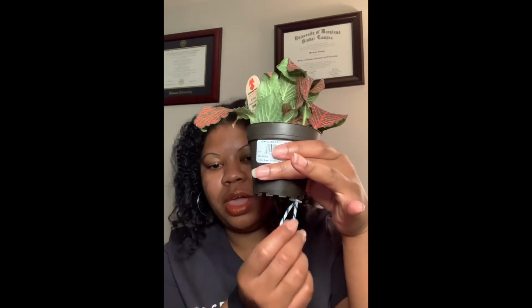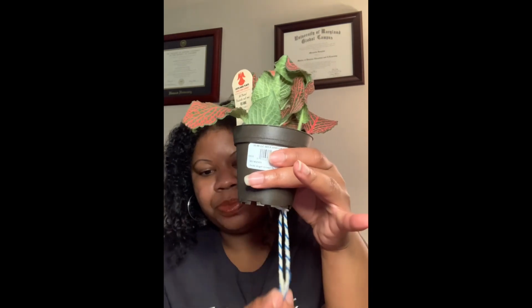So that's like where you have the little, these are the wicks, these strings. When you go in Lowe's, they usually have these sitting in like a tray, and so the wicks are down in there, and that's how they absorb the water, and that's how the wicks work in general. They absorb water. Now they do sell planters that go with this particular system, and I did buy one of them.